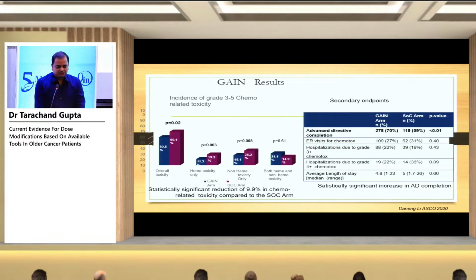These were the results of this study. The study met its primary endpoint, with a significant difference in grade 3 to 5 toxicity in the intervention arm versus the control arm, 50.5 versus 60.4%. Hematological toxicities were also quite higher in the control arm, 19.3. Another point the study achieved was advance directive completion: 70% of patients in the study arm completed it, versus 59% in the standard of care arm. But for other parameters, ER visits, hospitalization, or average length of hospital stay, there was no difference between the arms.